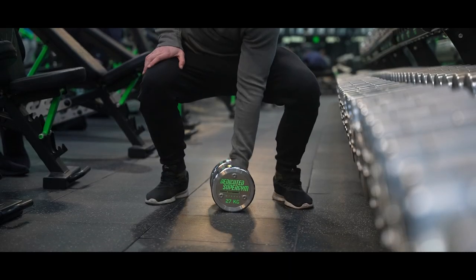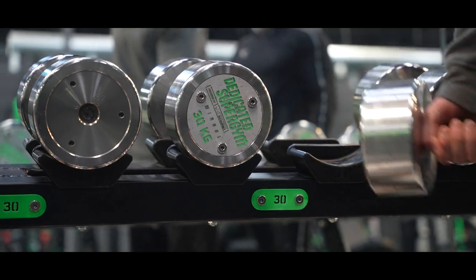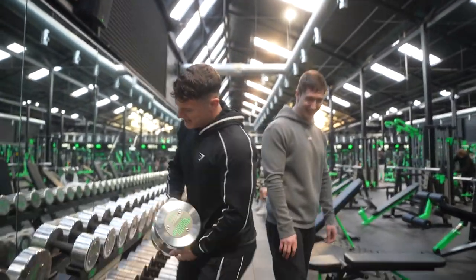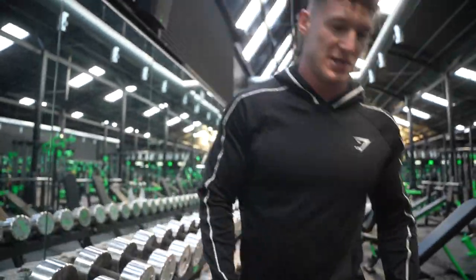25, so we're approaching a quarter of the way through the dumbbell rack. Oh, okay, this is a momentous moment. 31s, you'll see, that is where the dumbbell changes size. We flicked over to bigger dumbbells. Stage 2, we've made it.